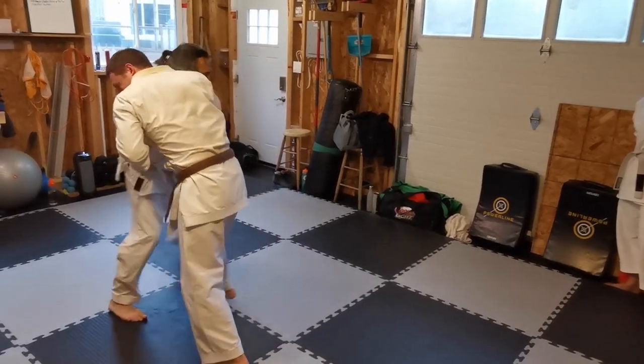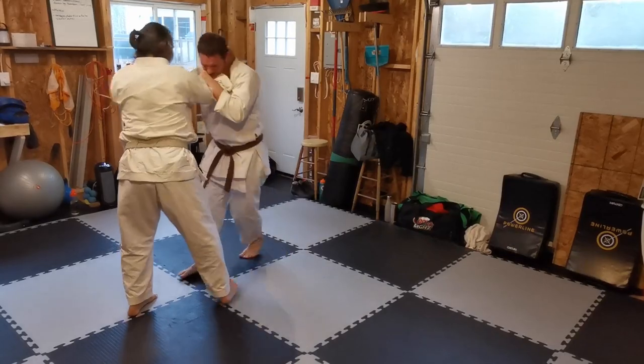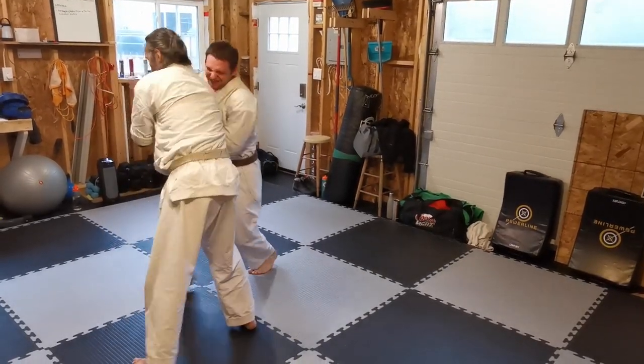Next drill is the same thing to start. It starts with clinch flow drill number one again, but this time after the arm drag, he's going to execute a tiny otoshi throw.